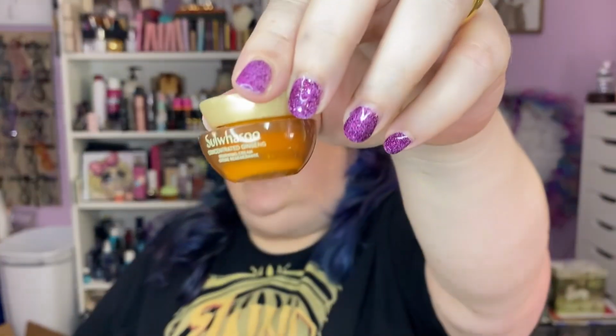This is the Sulwasoo Ginseng 100-point perk at Sephora. I'm enjoying using ginseng. It stinks like dirt, okay? But I think it's very good for my skin. So I'm using it. It's like an alternative for retinol, but I'm also using retinol.